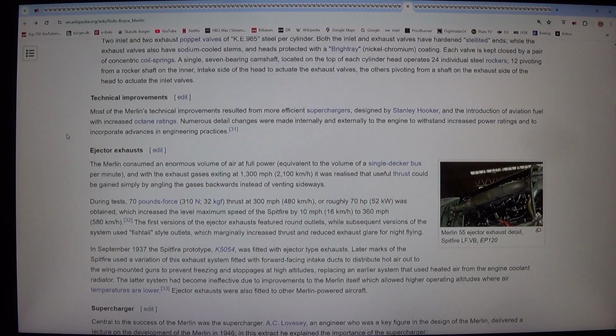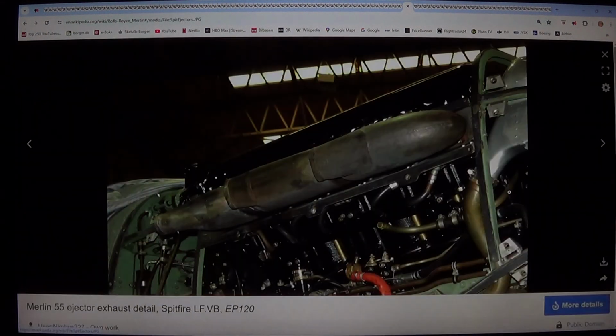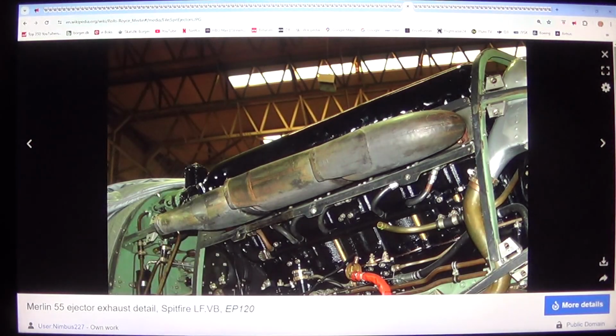Technical improvements. Most of the Merlin's technical improvements resulted from more efficient superchargers, designed by Stanley Hooker, and the introduction of aviation fuel with increased octane ratings. Numerous detail changes were made internally and externally to the engine to withstand increased power ratings and to incorporate advances in engineering practices. Ejector exhausts.